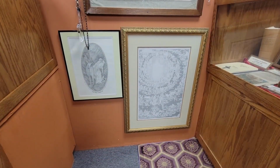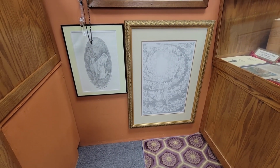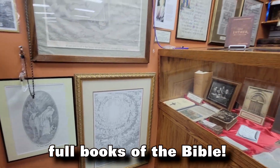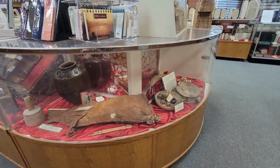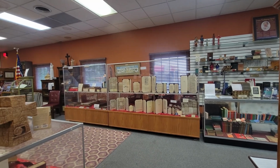There's these amazing pictures, which are actually full Bible verses printed out in picture form. And then lots of other really neat things. Take some time, walk around the Bible Museum. It's included with admission to all the other stuff.